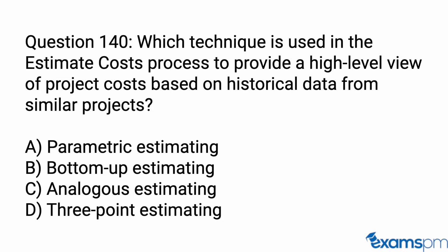Question 140. Which technique is used in the estimate costs process to provide a high-level view of project costs based on historical data from similar projects? A. Parametric estimating. B. Bottom-up estimating. C. Analogous estimating. D. Three-point estimating.